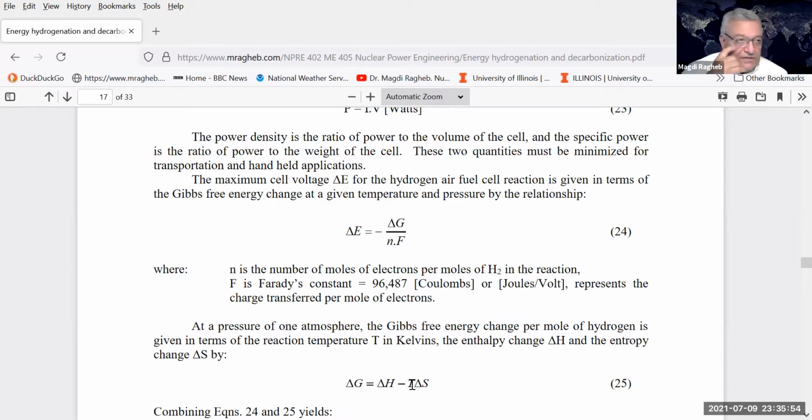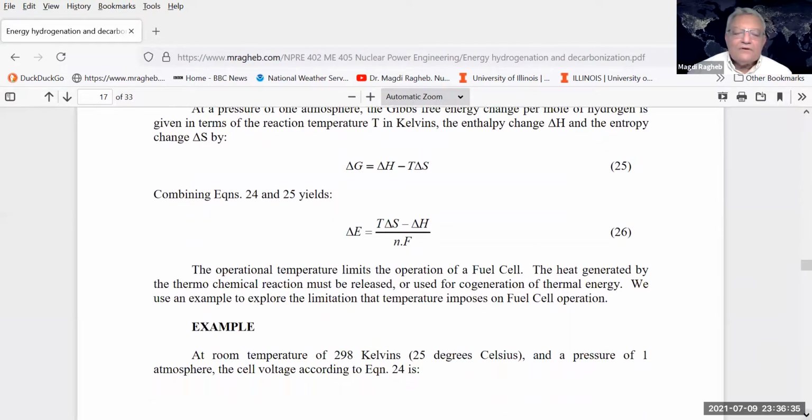And please, please, please, T, when we deal with thermodynamics, is always in kelvins, 273 plus degrees Celsius. I had some people in the exam calculating the efficiency with degrees Celsius. You cannot use degrees Celsius. You get a wrong number, an overestimate, obviously, when you do not use the Kelvin temperature. So this is a Kelvin, 273 plus degrees Celsius, and it relates the change in enthalpy to the change in entropy, delta S. When you combine the two equations, you can get that delta E, and the delta E is IV. So you can calculate really the voltage that you can get from a fuel cell.